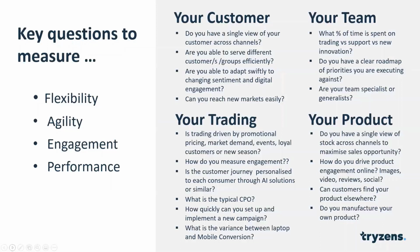And even understanding, for example, variances between laptop and mobile conversion and how you optimize that journey, when so much of our traffic now is being driven through people's smartphones, actually ensuring that you've got the best and optimal journey being led from a mobile first point of view is very critical in your trading platform. Obviously with your team, making sure that your team are spending more time on learning what's good and adapting and changing content and customer messaging and promotion where promotion's appropriate. So doing things on reaching the market as opposed to just supporting the existing operations is critical.